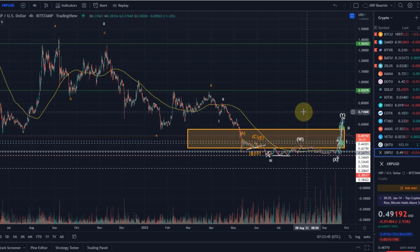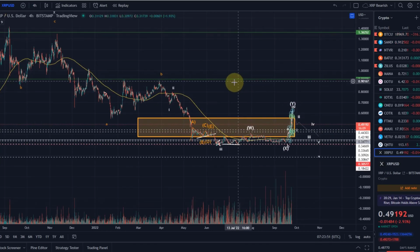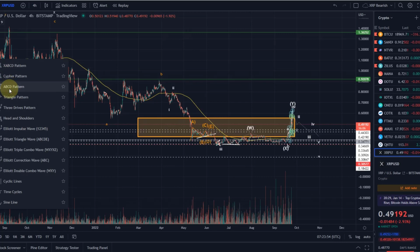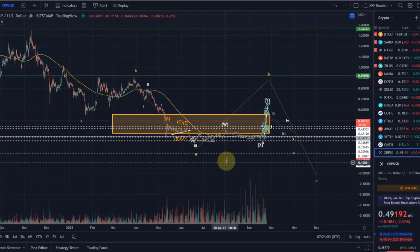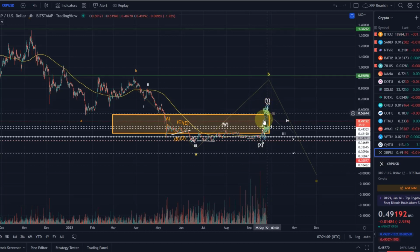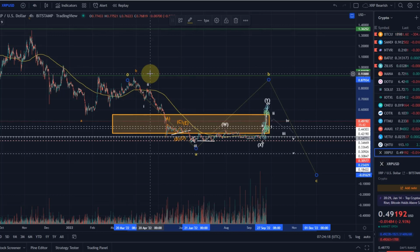In this wave B, if we count it like that, it would basically count as an A, B, C. We could still come down even when we move to 92 cents. You can still trade, of course, but it's just highly speculative. This is not a pattern. If you compare that to the Ethereum chart, that gives a much more reliable pattern. With XRP, we would need to break above that 92 cent level to basically invalidate this ABC pattern here.